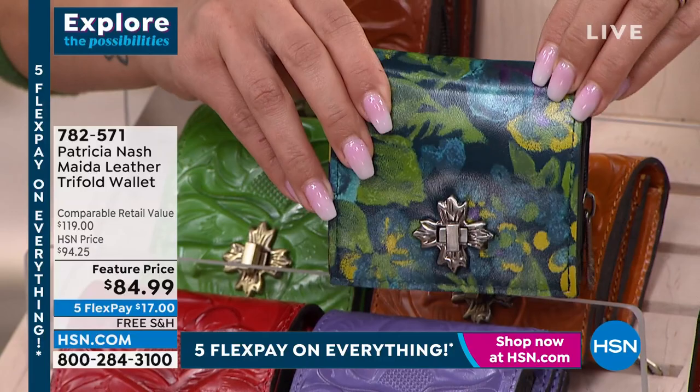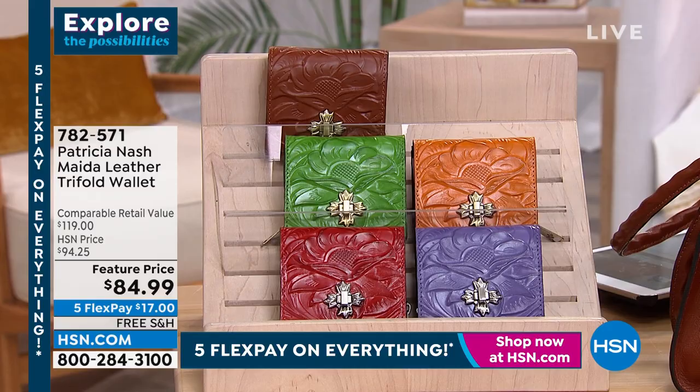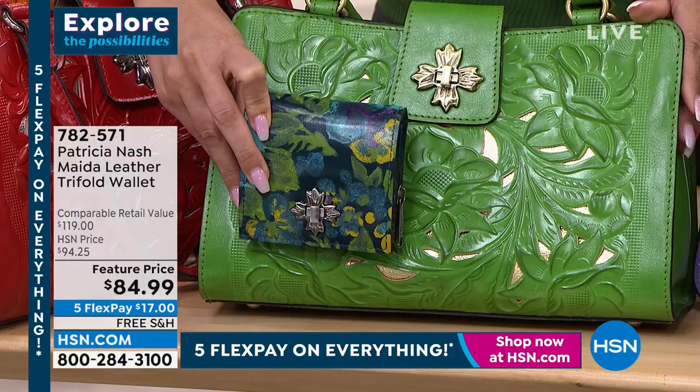So maybe you pick up this one in the deep blue nature, have it in that foliage, the tan, sun yellow, amethyst, and the papaya, which is that beautiful red. But look how cute this would look, right? If you put that deep blue nature with a, come on, that is beautiful.